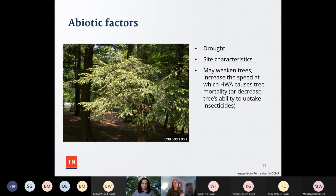This could weaken trees to the point that this increases the speed at which HWA could cause tree mortality, or it could also predispose that tree to other factors. And then the reciprocal of that, or kind of the result of that as well, is that trees that aren't able to transpire efficiently are not going to be able to uptake insecticides when we do apply them.